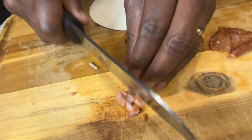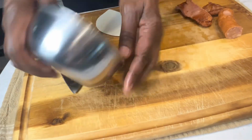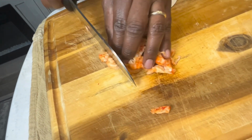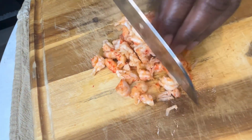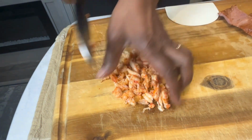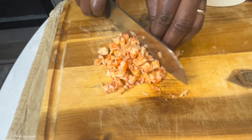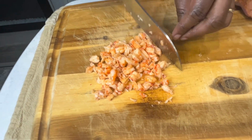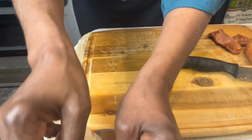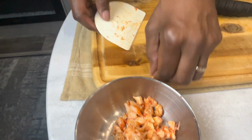And now again, just doing the dice. I'm just going to put all of our crawfish on the bench. And the crawfish, you can just dice straight down like so. Turn it and just go across there. Just making sure that everything's about a 1/4 inch dice. And I'm separating the crawfish from the meats because we'll cook the meats first, and then we'll add the crawfish at the end, since the crawfish take very little time to cook.